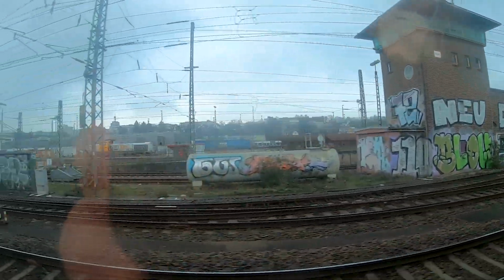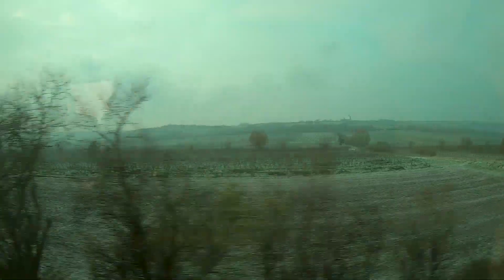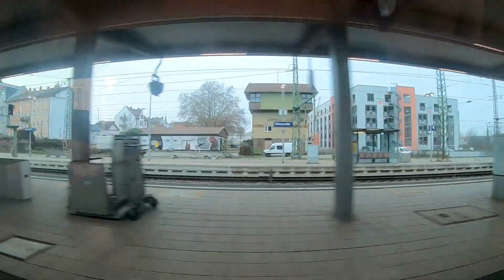We just left the station of Bingen, and that means that we left the Middle Rhine Valley, and now the scenery is much less spectacular. We're stopping in Mainz, then going on passing Worms and Ludwigshafen and going on to Mannheim. In Mannheim I left the train and changed for an ICE to Ulm.